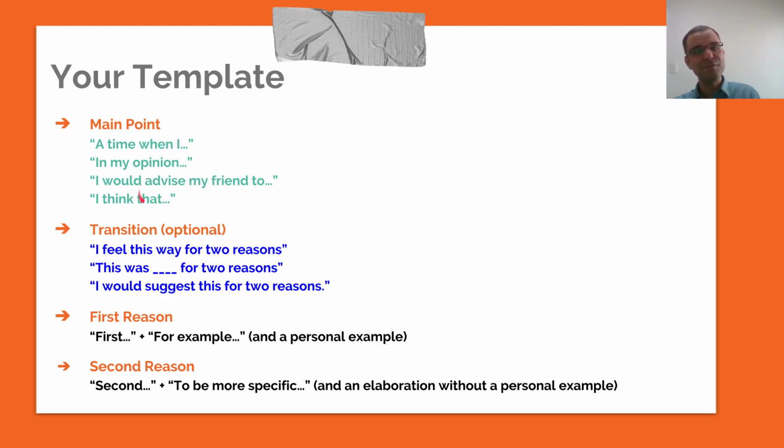As you can see, the first line is going to differ based on the style, right? So if it's asking you for a pure experience, you're going to use a time when I. If it's asking you to give advice, use I would advise my friend to.